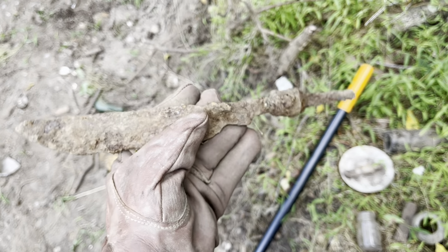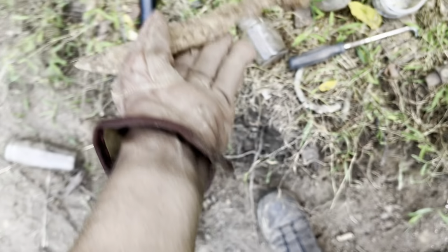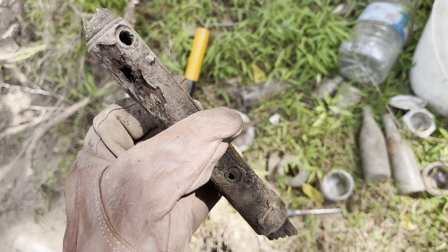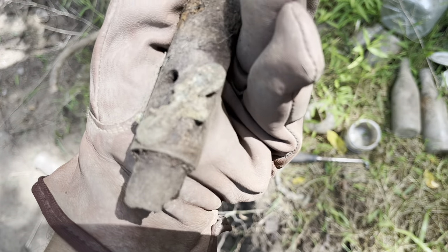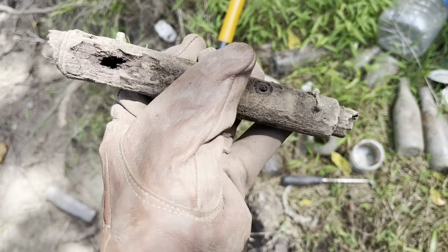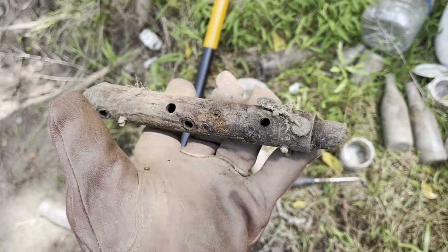That's kind of neat. Check that out, guys. That's real cool. And then the real kicker, check this out. Look at this, guys. Some kind of an instrument made out of wood. It looks like a flute or a clarinet, maybe. There's even one of the keys on the side of it. Dang, that's real neat. Don't know nothing about it, you guys tell me. Definitely an instrument though. That's cool.